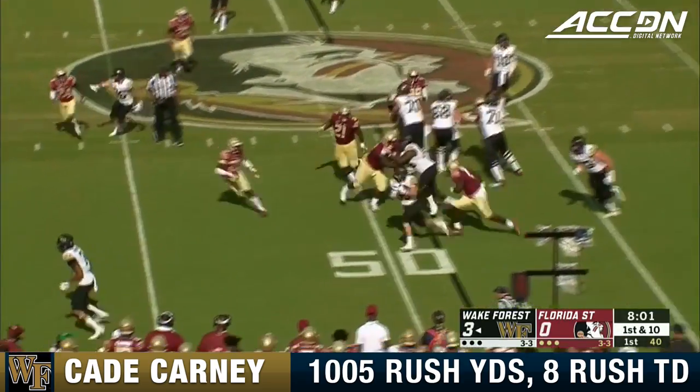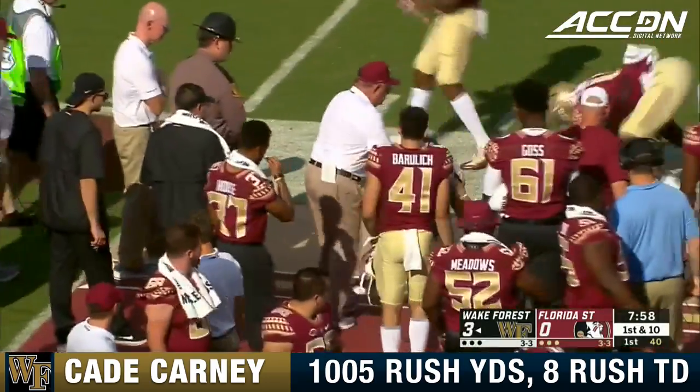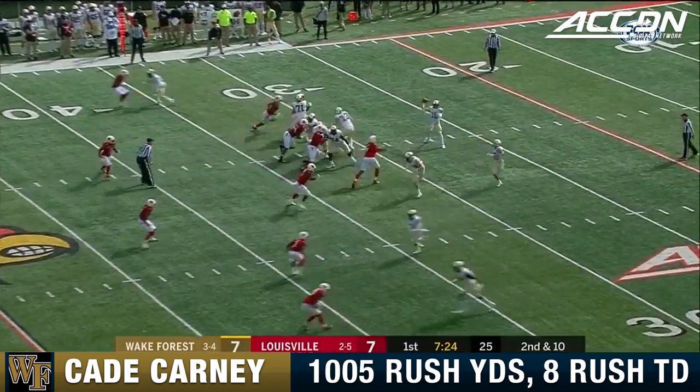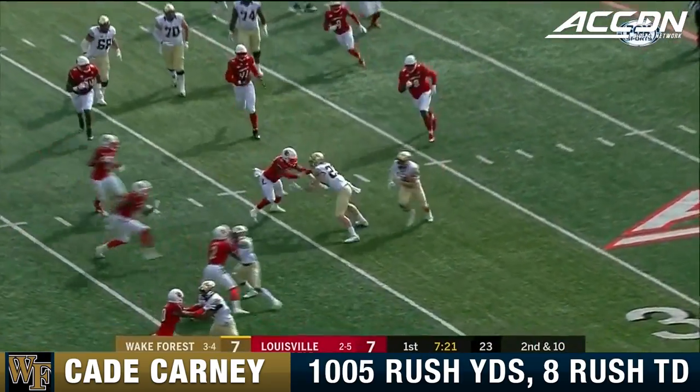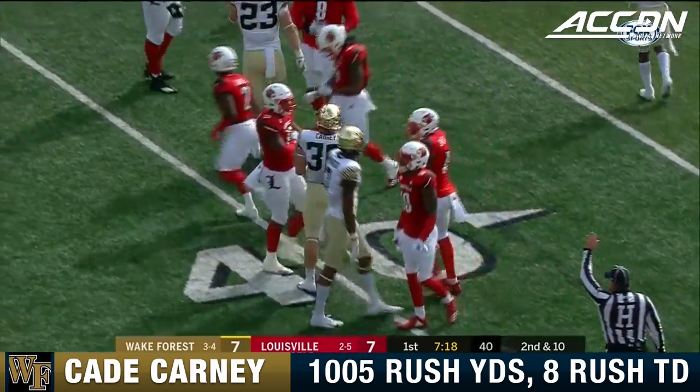Sam Hartman going back to work. Hands off to Cade Carney, his first touch today. He stumbles inside the 40-yard line, out at the 37. Blocks that fullback, running back out of the backfield. This time they swing it out to Carney. And he breaks 1 tackle before D. Smith brings him down.